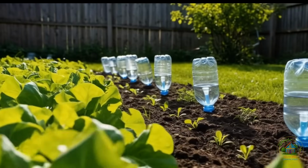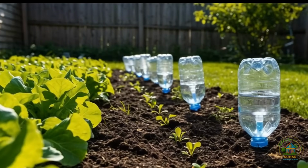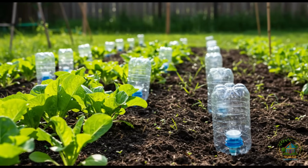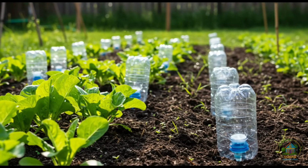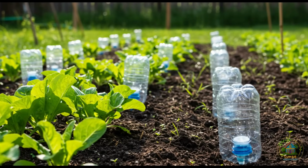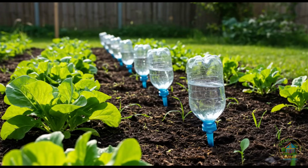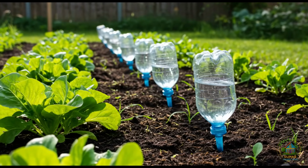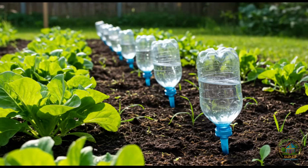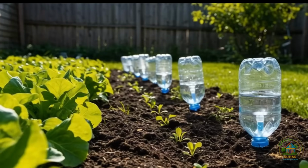This is functional recycling at its best, reusing plastic bottles as low-tech irrigation tools. It's cheap, easy to set up, and perfect for small-scale gardens or urban farming. The result? Healthy plants, minimal water waste, and a cleaner planet. It's a reminder that sustainability doesn't always require big solutions. Sometimes, it starts with a bottle.